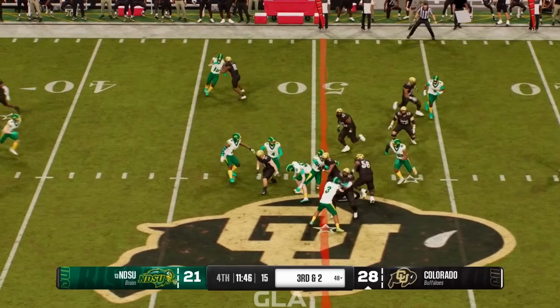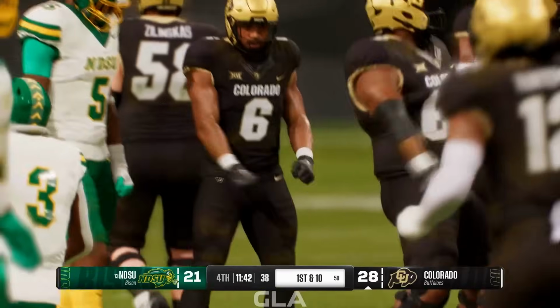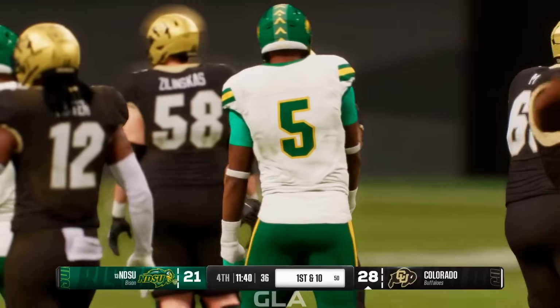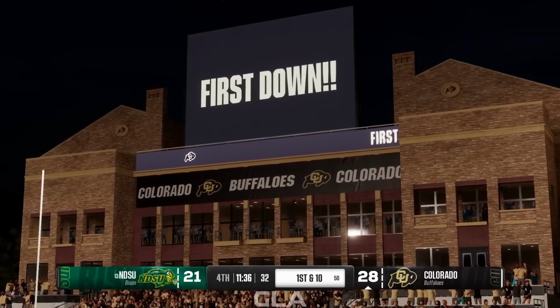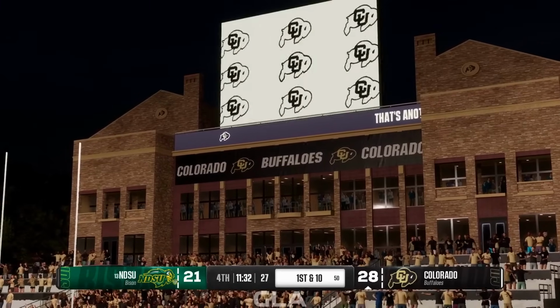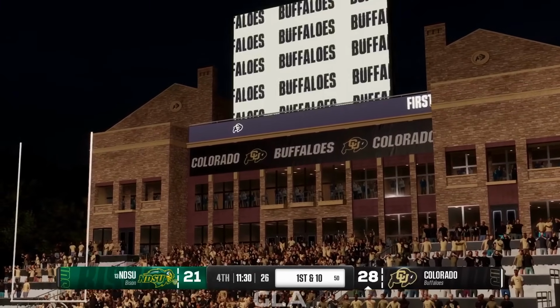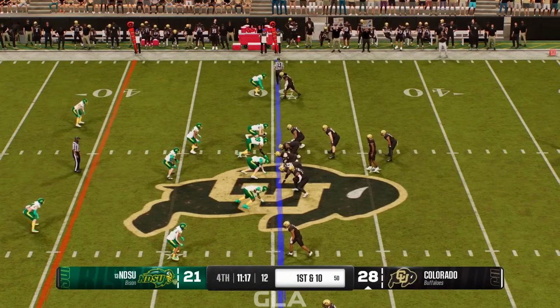On 3rd and short, they'll ride the running back here. The Buffaloes get enough for the 1st down. And this is exactly what this offense wants and wants to continue to do. A couple more 1st downs. They just got 2 1st downs. A couple more 1st downs, run the clock with the lead. Great recipe for getting the win. And the Buffaloes look to keep this drive humming.